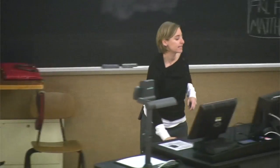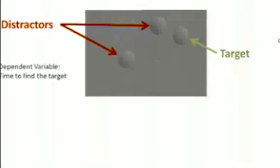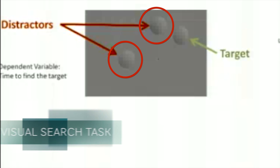The way that this is studied in the lab, the task is to determine whether the oval was a vertical oval or a horizontal oval. It's a hard task. So this is the oval. Is it vertical or horizontal? It's vertical. And then there are some circles up there. Those are known as distractors. And this task is known as a visual search task.